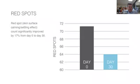Red spots, kind of self-explanatory. You're seeing just those red spots on your skin. And again, within 30 days, there's about a 17% reduction in the appearance of red spots by using the äKwä products.